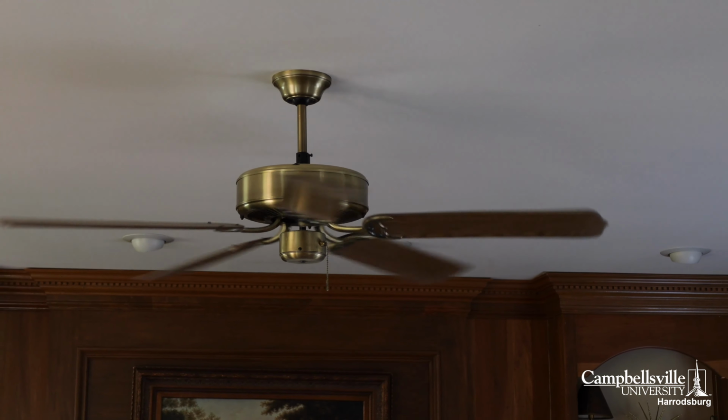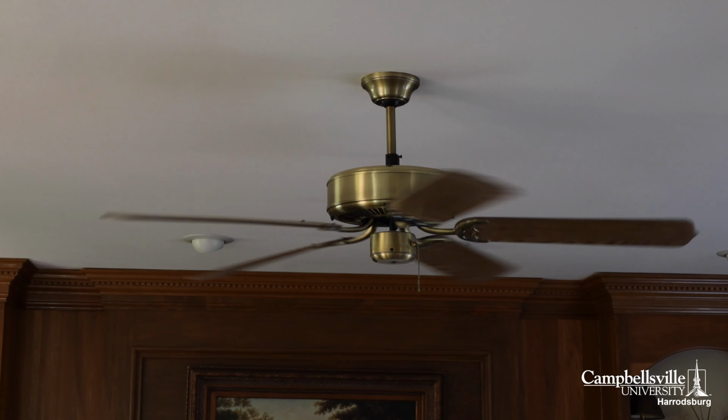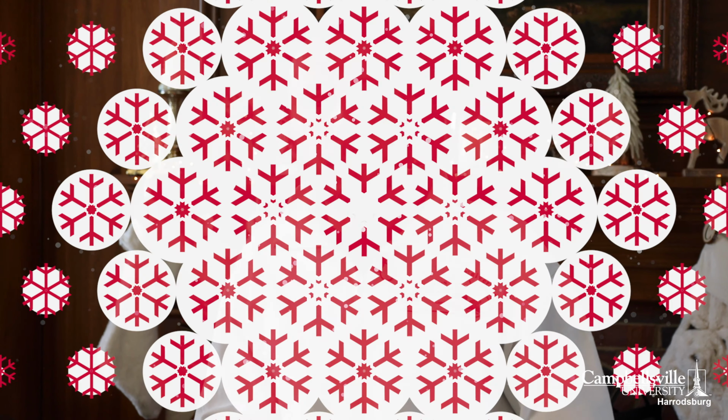We all have our ceiling fans that we use in the summertime to circulate air throughout our homes, but did you think about using your ceiling fan in the wintertime? If you look on your fan, there's a switch that will allow you to reverse the direction of the fan. In the wintertime, you want to reverse the cycle of the fan so that it pushes the air up and the heat will come back down the walls without creating a draft in your home.